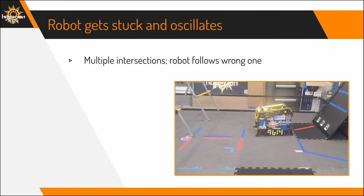Another common problem is that the robot gets stuck and oscillates. This is because when the robot is somewhere in the middle of the path, it will often have two intersections with the path. So therefore, the robot chooses the incorrect intersection to follow. So you'll need to figure out which intersection is the correct one and follow that one only.